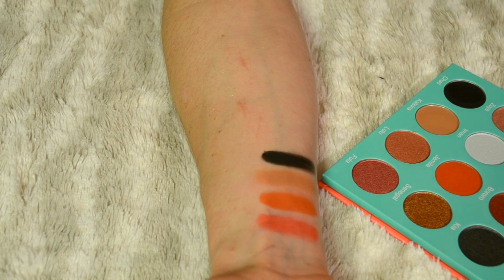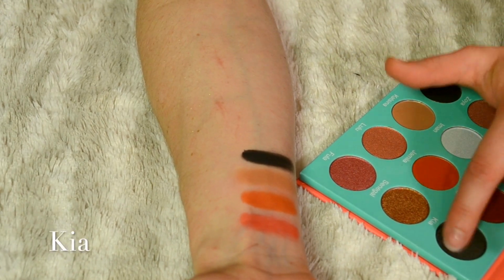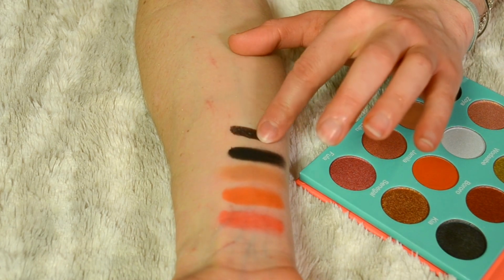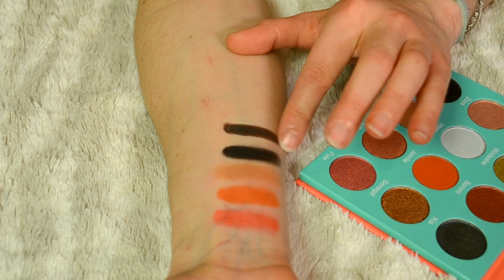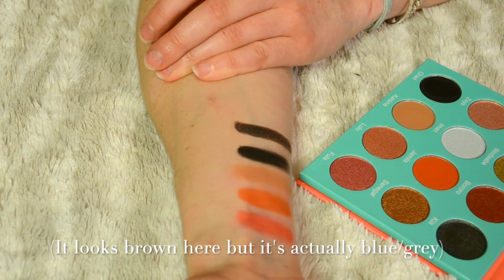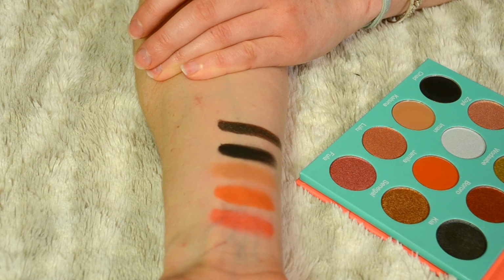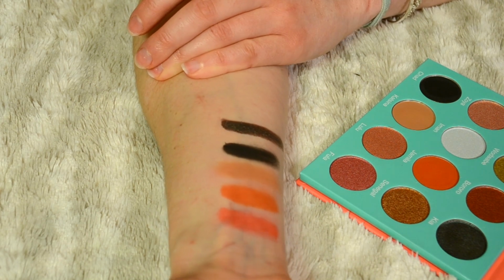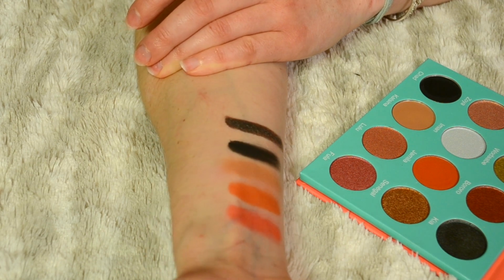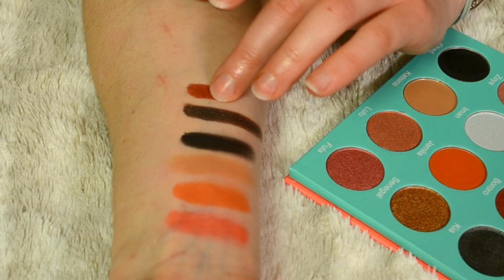Okay, so in no particular order other than what shades I think look good next to each other, I'm gonna start with Kaya. Feels very smooth and creamy already in the pan. Wow, that does not disappoint. Oh, that is so beautiful. It really reminds me of a mermaid's tail. Or maybe, this is weird, but maybe like a swordfish in the water, if you watch Planet Earth. It's reflecting really blue-gray to me. It's really pretty. Next I want to do Bororo. I'm sorry if I butchered that.